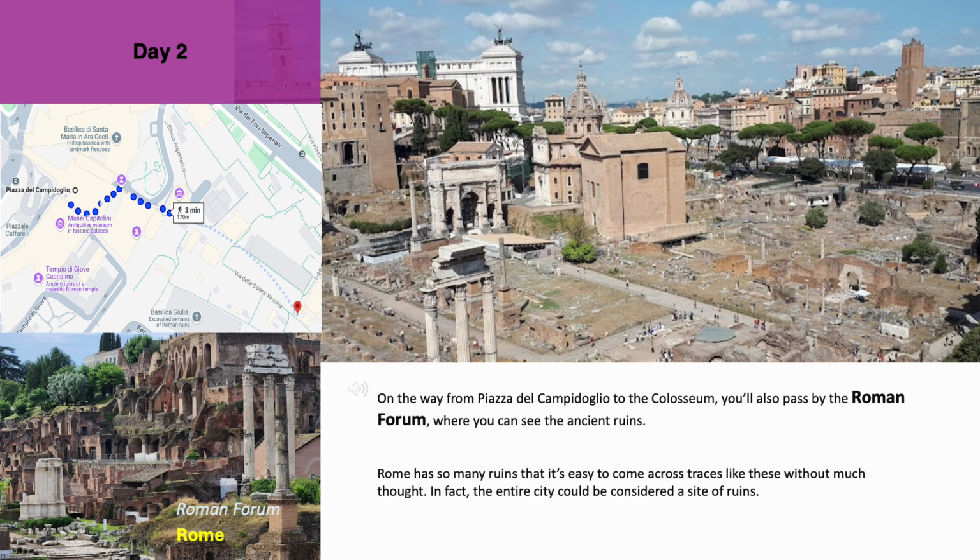On the way from Piazza del Campidoglio to the Colosseum, you'll also pass by the Roman Forum, where you can see the ancient ruins. Rome has so many ruins that it's easy to come across traces like these without much thought. In fact, the entire city could be considered a site of ruins.